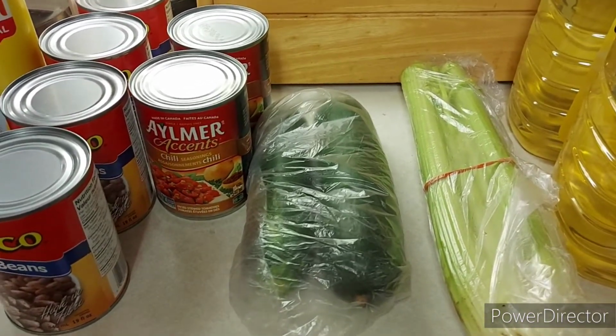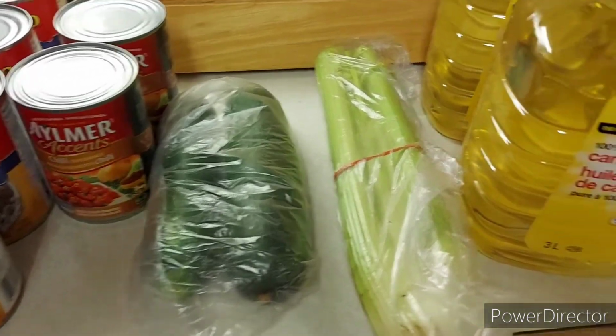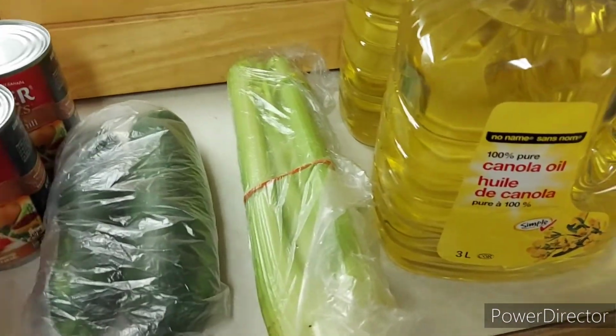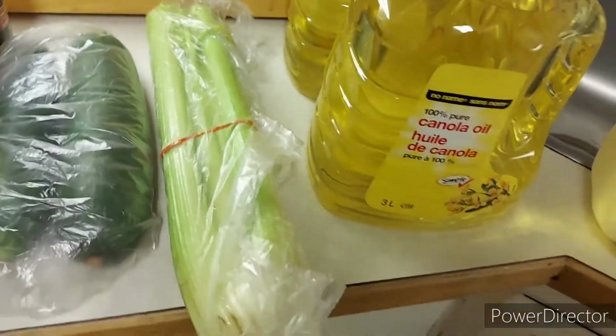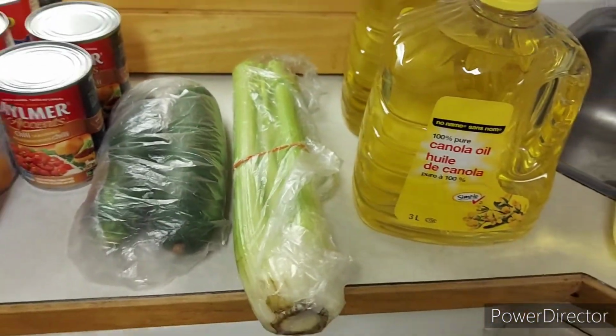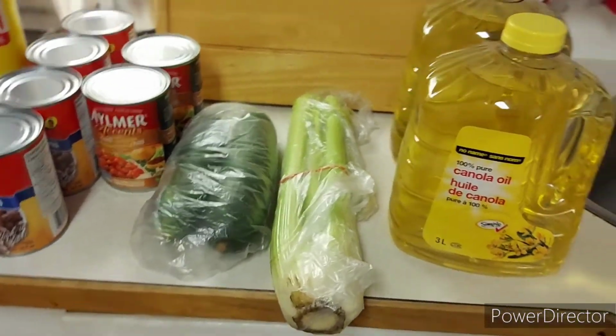That was $4.39. Celery stalks were $2.99, not the cheapest I've seen, but it's also not the biggest set of stalks I've seen either. But whatever, I'd like to have some in the house to put in soups or just to eat, and I don't have any currently, so I grabbed some of that.